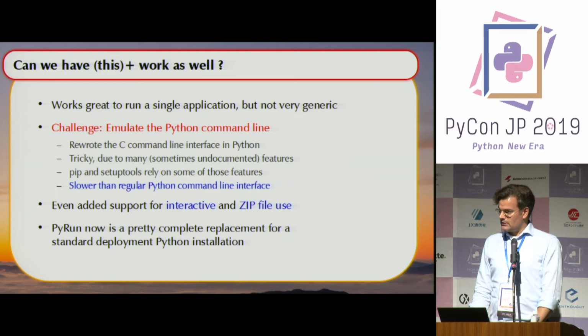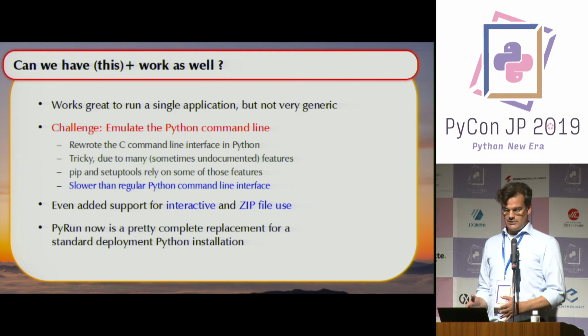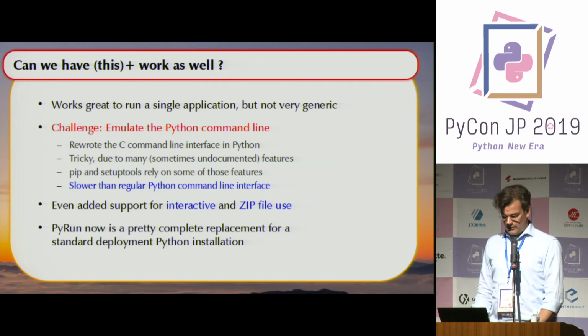I even added interactive use, so you can have a REPL. You can go into basically the interactive command line as you can with a normal interpreter. Plus, I added an extra feature where you can add a zip file to the executable at the end, so you can concatenate the executable with a zip file, and then PyRun would automatically run the code that's in that zip file. So it's extremely easy to build applications with just a single file without having to compile anything.